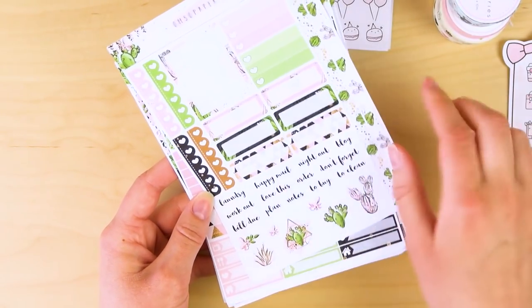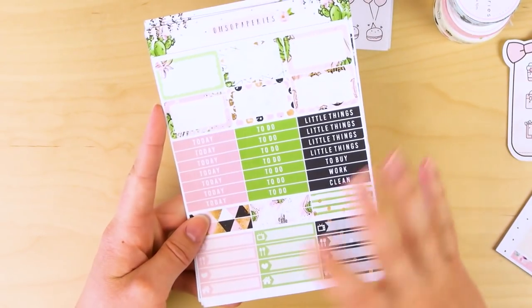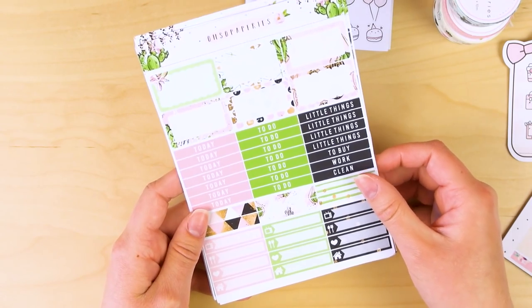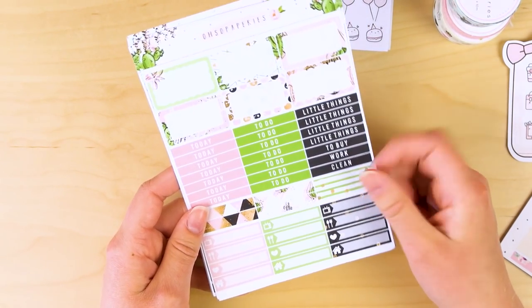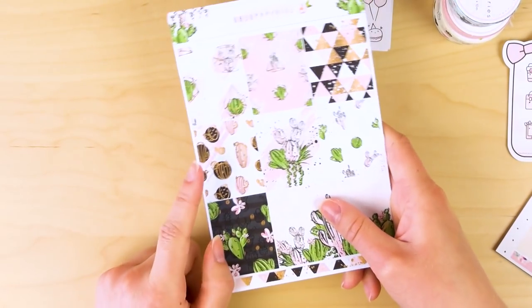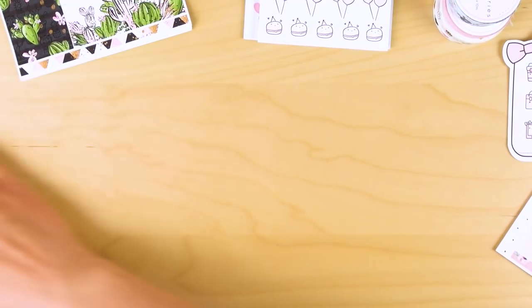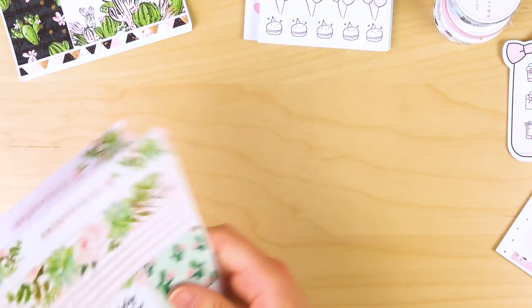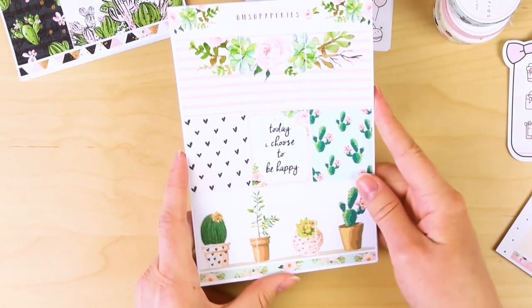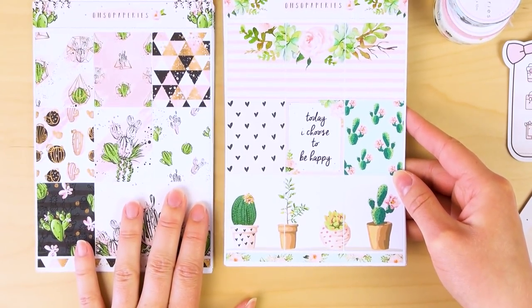Some functional stuff, and some more functional stuff. Also some lettering here. This one did not come with a set of numbers, but that's okay, I guess. Here are some half boxes, headers, and some little things. And yeah, I love these colors so much. So pretty. And the last kit I got is this one. Once again, it's kind of the same theme, but you can see the style and the colors are a little bit different.